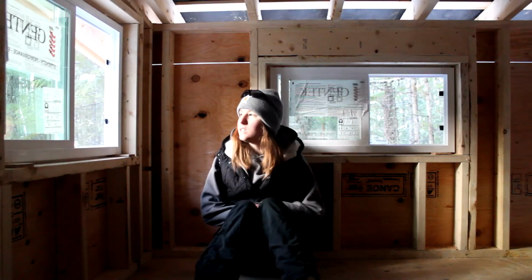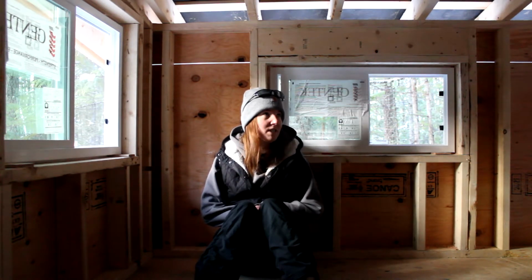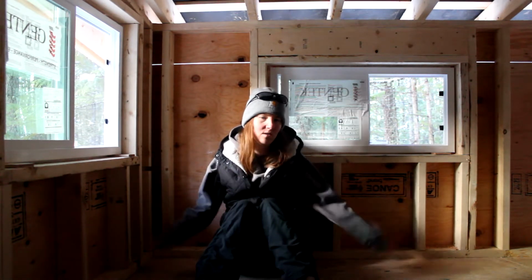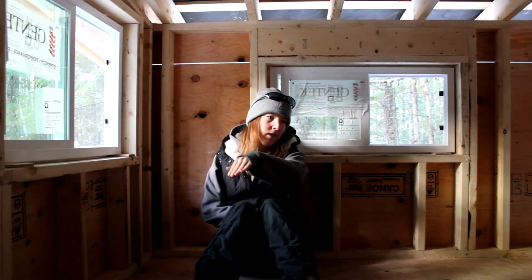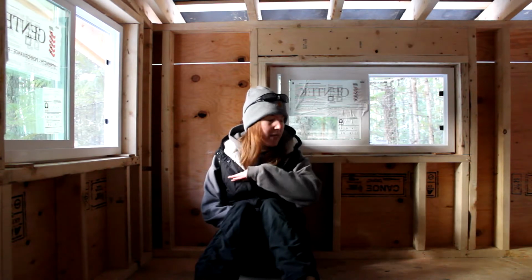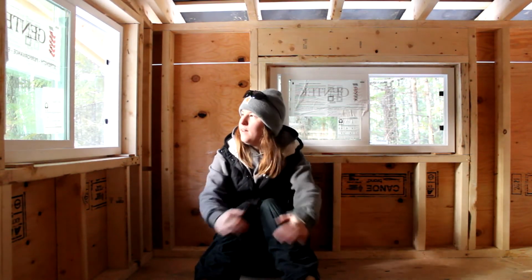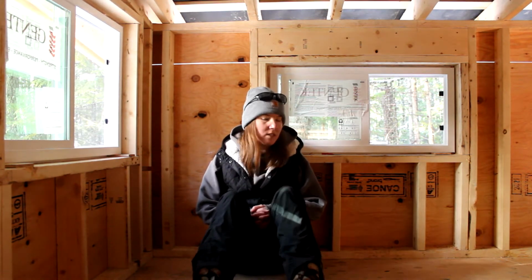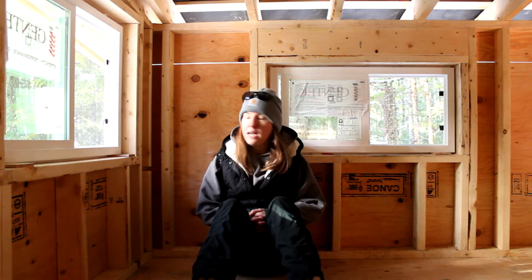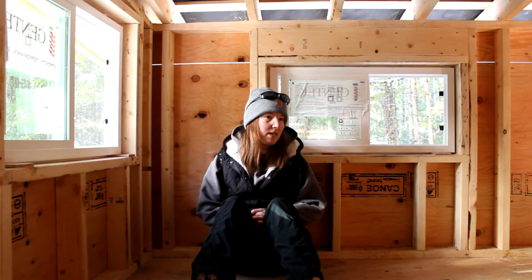This is the place in the tiny house that I think I'm most excited for. This is the loft area. And you're seeing about just over half of the loft space. It's quite large. And so this space I'm really excited for because it's going to be one of the places in the tiny house that is going to be exclusively mine.